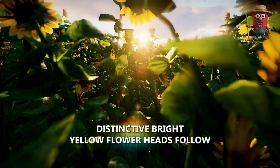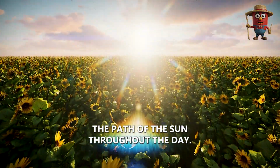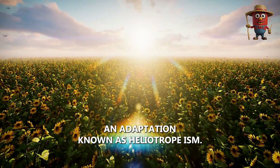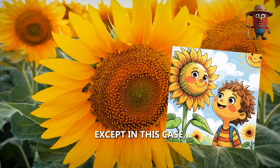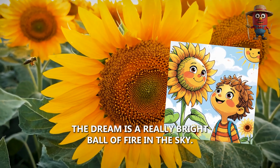Distinctive bright yellow flower heads follow the path of the sun throughout the day, an adaptation known as heliotropism. That's basically nature's version of always follow your dreams. Except in this case, the dream is a really bright ball of fire in the sky.